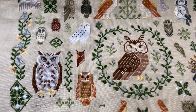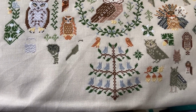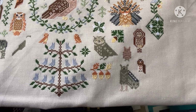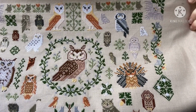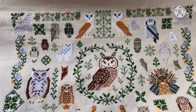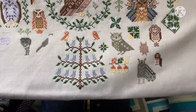What do you reckon? I might almost be halfway. I'm working on these three now. I don't like working on one owl at a time. I like them all to finish at the same time. I think I've got another row to go underneath that. $100 owl SAL, Owl Forest Embroidery, just using the DMCs.